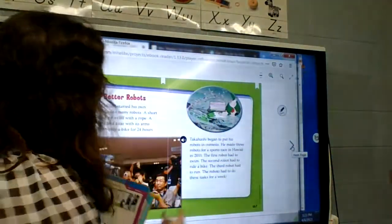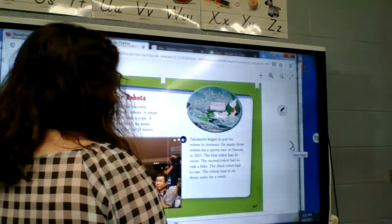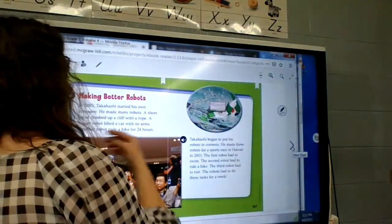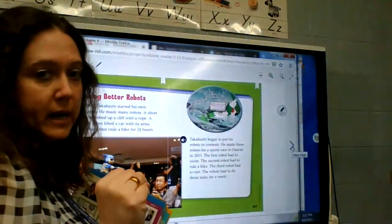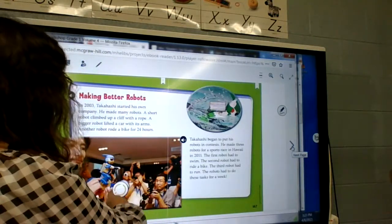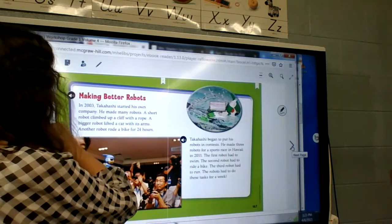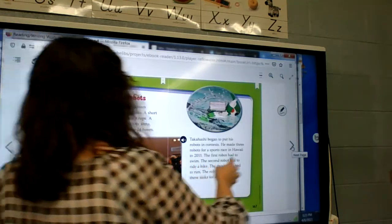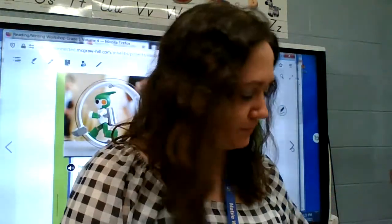So there's the picture of, looks like one that's in the water swimming. So they had to swim, ride a bike, run. 3 different robots. So those are some of the things. Before this, he had robots that could ride bikes, and they could lift a car or climb up a cliff on a rope. So he is really inventing robots that can do a lot of different things.